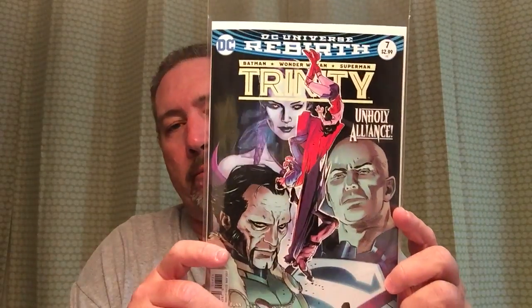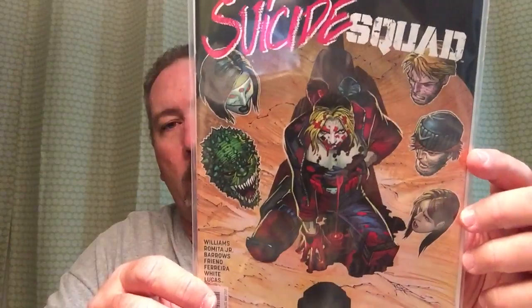So first print was regular, then they had the red second print cover, and now the blue 3rd print. So if you have a chance to pick up God Country, grab them now, because that book is only continuing to go higher and higher on the first print status. Trinity Rebirth #7. Let's see what we have here. Suicide Squad 14. Harley Quinn looking a little injured there.